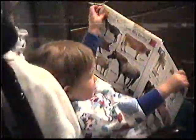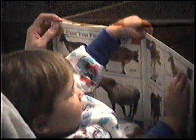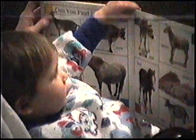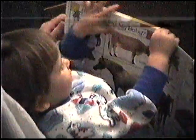Do you know where the cow is? Oh, the cow goes moo? Where is the cow, the one in your picture's there? Where's the cow? Cow. Where? Where? There. Right there. Cow. Yeah.